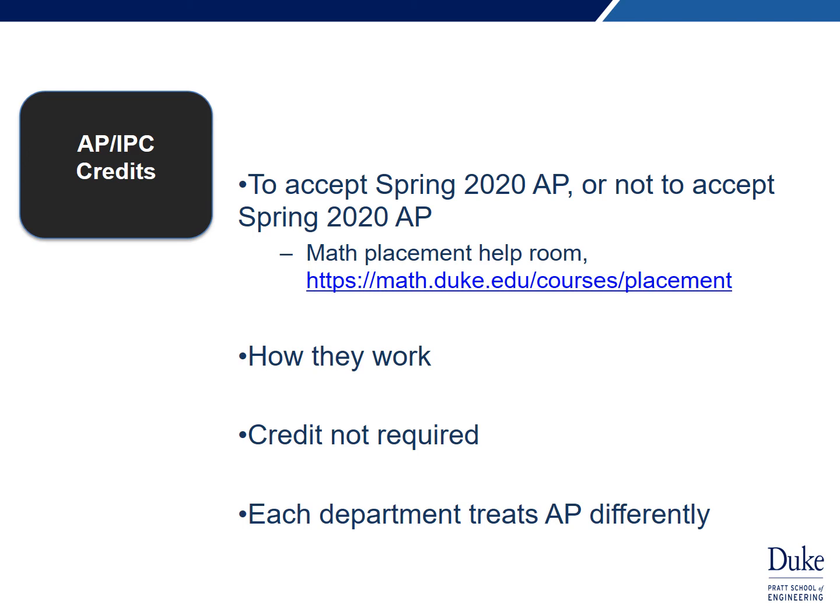Specifically for math, there is a math placement help room on Saturday, August 15th, where you can discuss your placement with the math professionals, and if they recommend that you place into a different math level, they will assist you getting into a different math class.